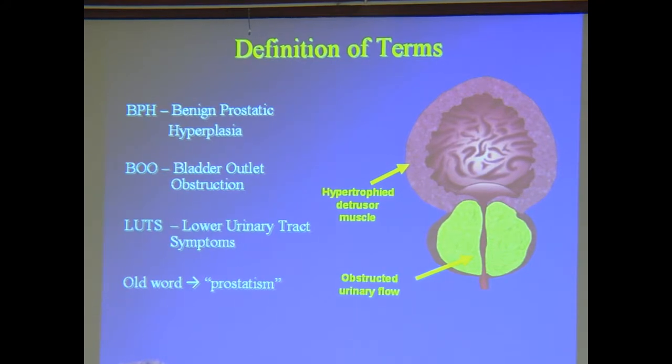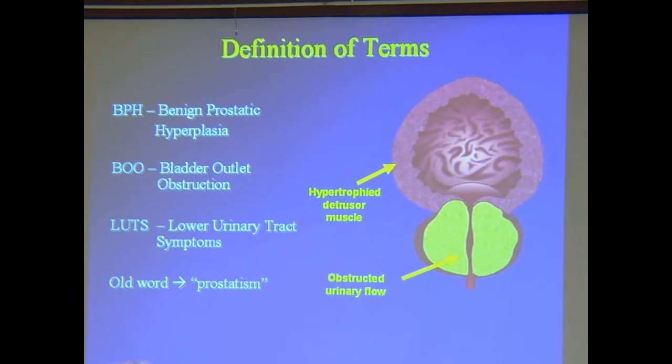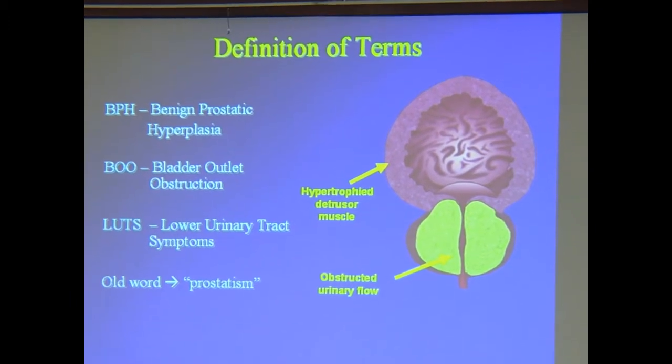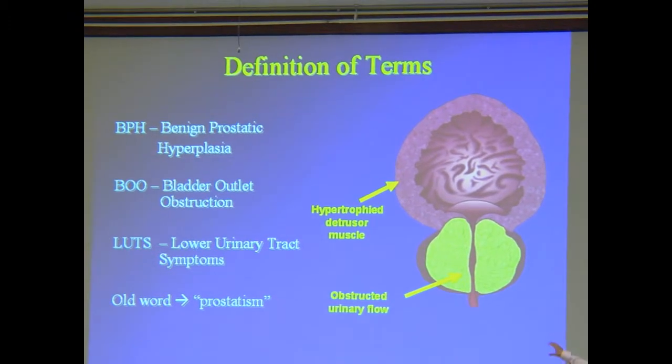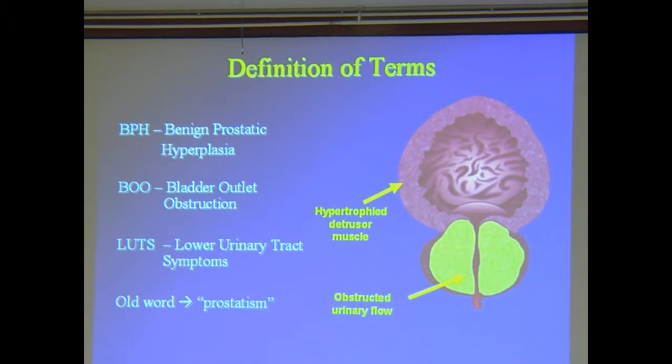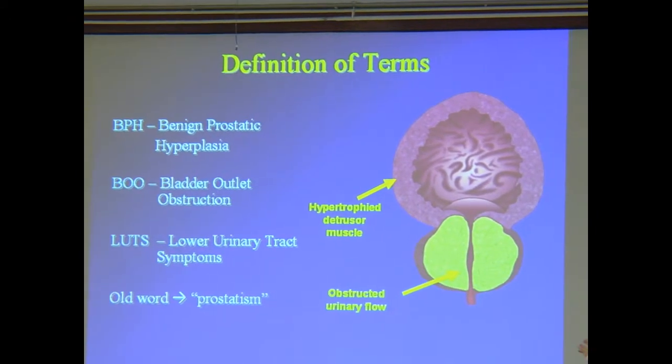The old word that people used to say was prostatism. Prostatism, it's not prostate cancer, it's not prostate infection, it's just an enlargement of the prostate. We tried to get rid of that word, and so we try and use these words because they describe more what's going on. I like this picture because it shows the changes.